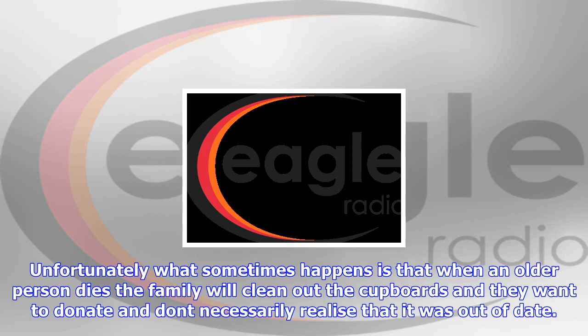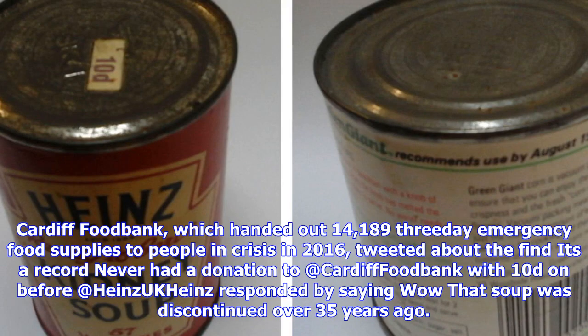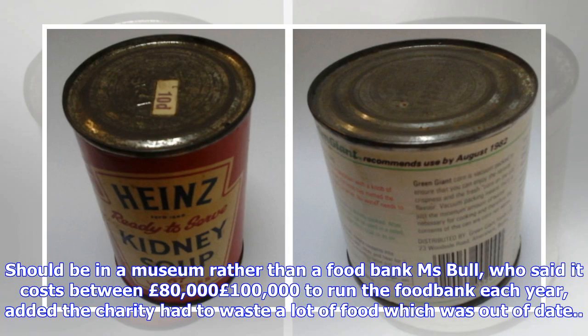Cardiff Food Bank, which handed out 14,189 three-day emergency food supplies to people in crisis in 2016, tweeted about the find. It's a record. Never had a donation to Cardiff Food Bank with 10d on before it. Heinz responded by saying, "Wow, that soup was discontinued over 35 years ago. Should be in a museum rather than a food bank."